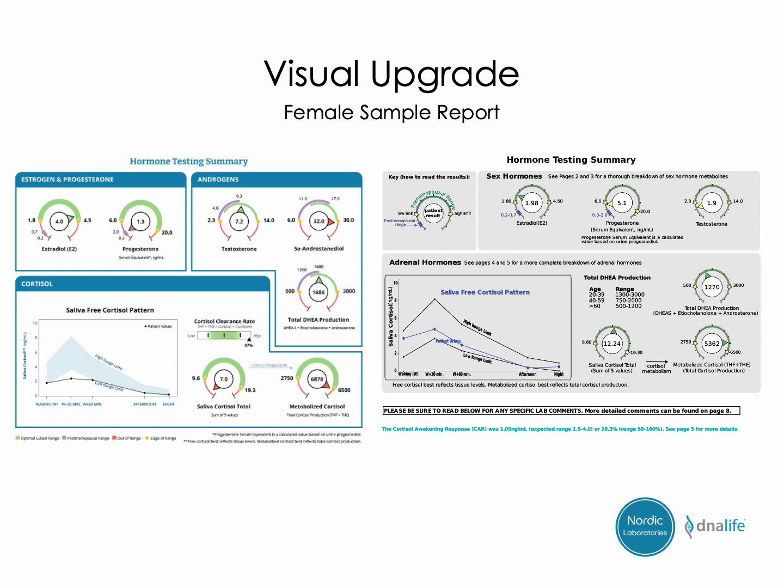Okay, so looking at the report, this is what the report looks like on the left-hand side. You'll see from a visual point of view, it appears a lot cleaner and neater and easier on the eyes. So this is the female sample report. You'll see on the summary page, there is the addition of 5-alpha androstenediol, which previously was not in the older version of the report. Under the cortisol section, the adrenal hormones, you'll see there's a cortisol clearance rate. So that is looking at glucocorticoid metabolism and the rate of clearance, whether you are a fast or slow clearer. I will obviously elaborate on those markers in the next few slides. So those are the sort of major differences.